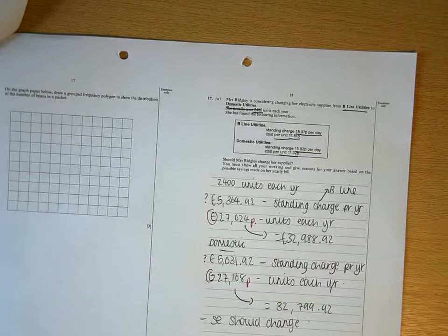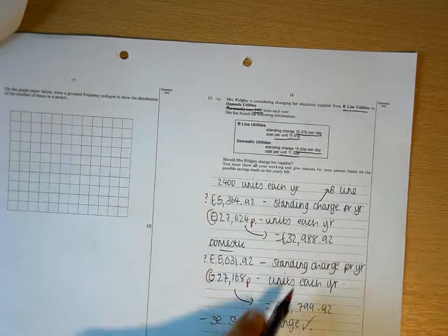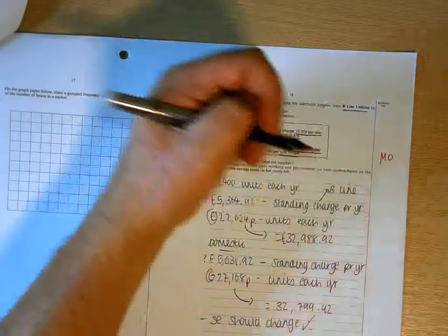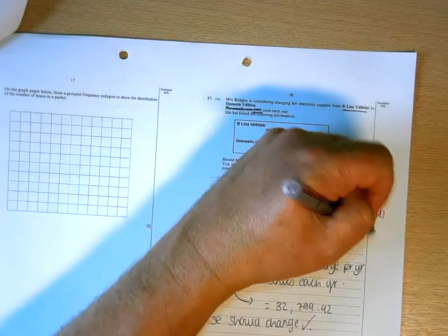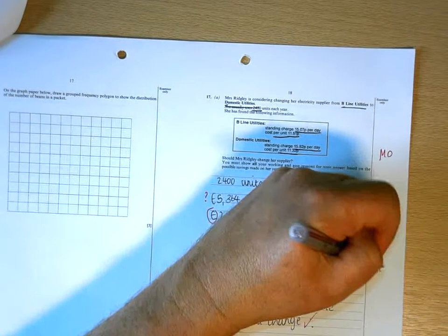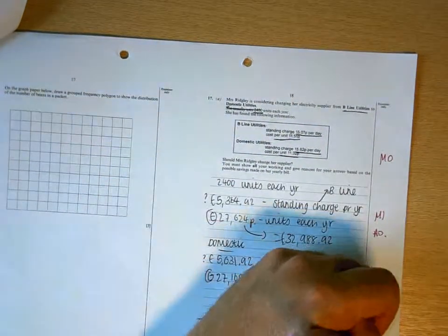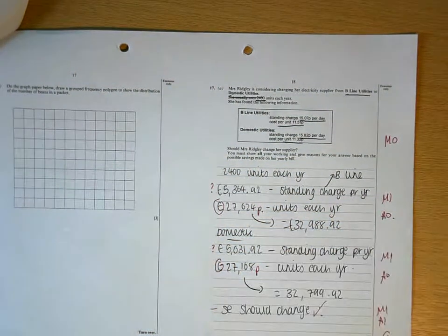And this is correct. This is a correct decision based on those two figures. The way that this is going to pan out, you're not going to get any marks for working in consistent units. You are going to get 1 mark for working out the right units there, but you're not going to get the full mark, because I don't know what you've done to get that, but it's not right. Same for this section. You're all working in the wrong units throughout, but you're correct in your decision that she should change. So you're going to get 4 out of the 7 marks for that question.